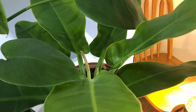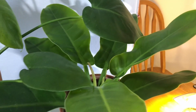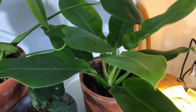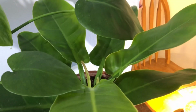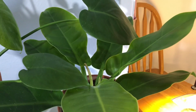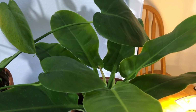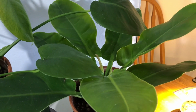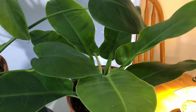So this is my Philodendron Moonlight. I got this one from Gabriella Plants. I love her. This is one of my absolute favorites. So in this room I keep the temperature about 70. It's one of the warmest rooms in my home. And then I also keep the humidity between 60 and 70 in here with a fan going. I just stopped the fan for the sake of this video.